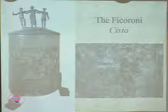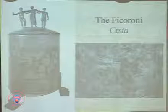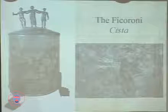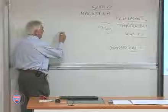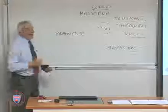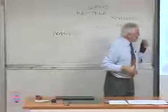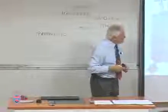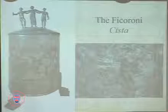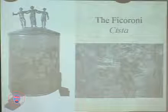There's a lot of debate about whether these are Etruscan or not. Almost all the examples that we have been found in the area of Praenesta. And Praenesta is within Latium, not within Etruria. But as the textbook points out, these are beautifully carved with wonderful scenes. This particular one is carved with scenes from the story of the Argonauts.